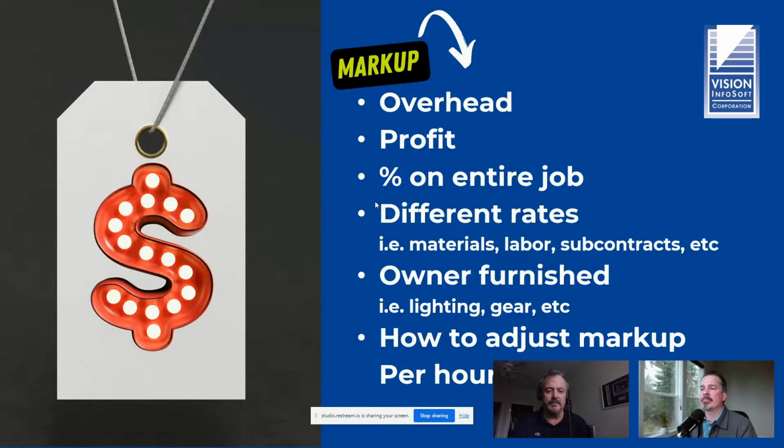Okay. Are we back on the? Yep. Okay. So again, I mentioned already if it's a job where the owner is furnishing the lighting or the gear, that's going to tilt the job. That means you need to put more markup on your labor, whether you do it as a percentage or as a dollar amount. You're still doing the same amount of work if they provide the lighting or the gear. If it's going to take 5,000 hours and they're furnishing the fixtures, it's still going to be 5,000 hours that you have to manage and absorb the overhead on. So again, we can help you go through that calculation with putting the markup as a per hour figure.